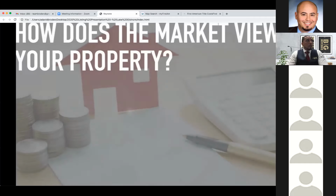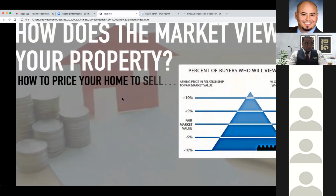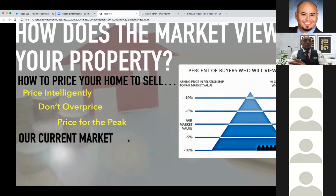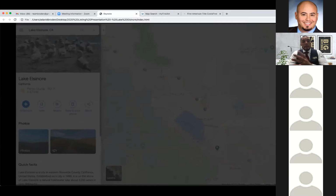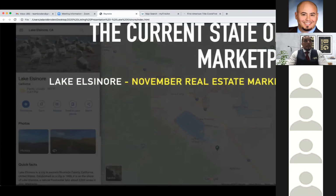Next to the last slide, of course, we talk about, again, how to price that home. We just go over it one more time, being intelligent when we price it, not overpricing it in any way. And of course, I love to go over this little piece here at the bottom of where the market is currently. Homes are continually moving, home prices are rising. The market is highly favoring sellers right now. But the really cool thing is, even though prices are up, there are buyers out there, absolutely, because interest rates are the best they've ever been. Those are key little pieces that I like to put at the end to share with my clients so that they can know what's happening here locally.